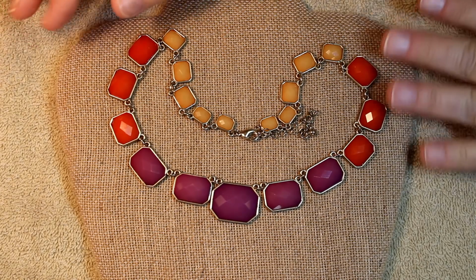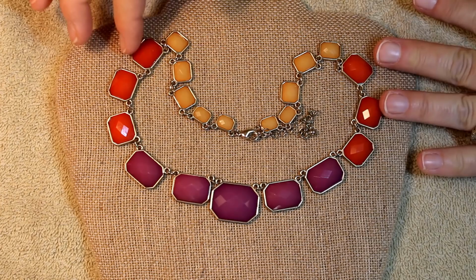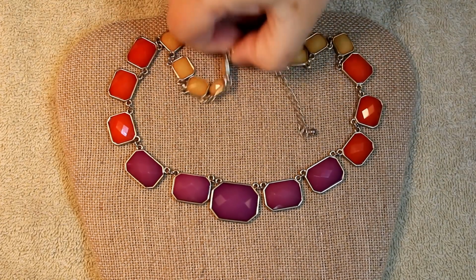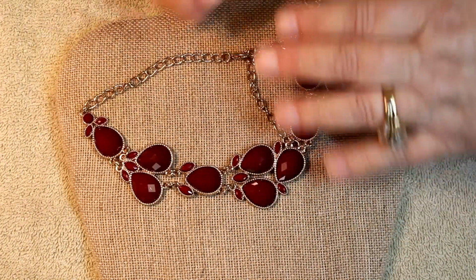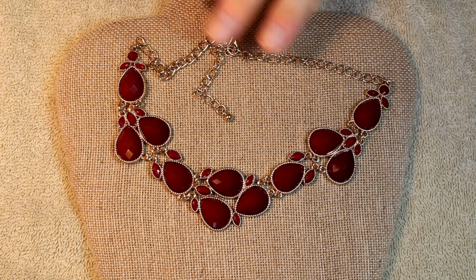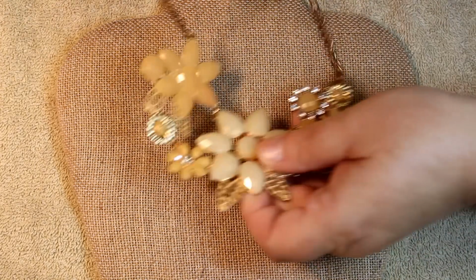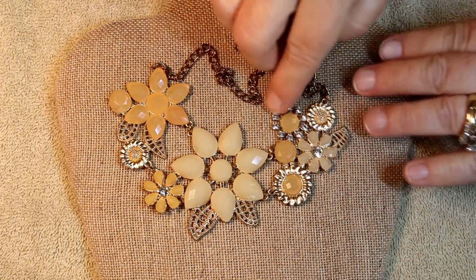And something we haven't had in quite some time. Statement pieces. This one's pretty colorful with the purple, red, and yellow. This is more of a classic piece. I love that red. You know what, this would have been great for Christmas. Love that one too. I think this one is perfect for this time of year.